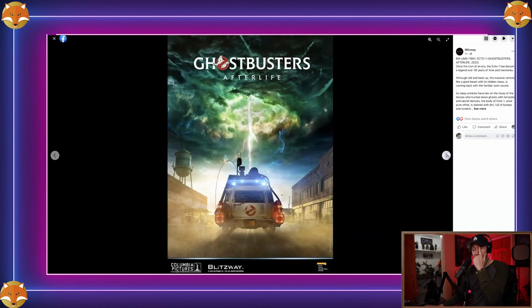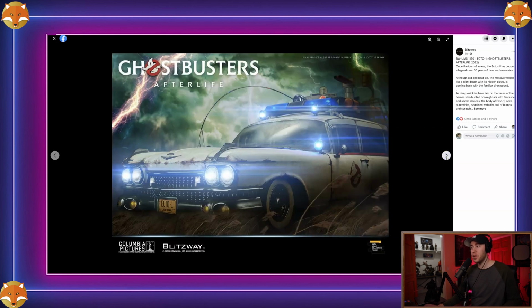Let's take a look at some of the pics. You can see this is basically a shot edited into the movie poster from the film. Like I said, good movie. I enjoyed it. I actually really enjoyed it. I think it gave fan service in the right kind of ways. It also provided something new, but also nostalgic and old. So it kind of mixed the lines of old and new, and did it in a very satisfying way.